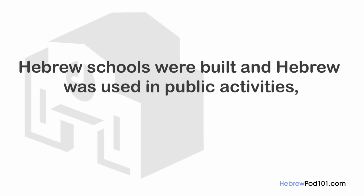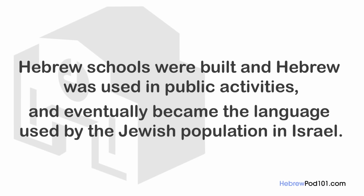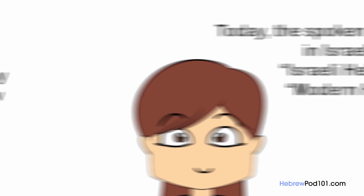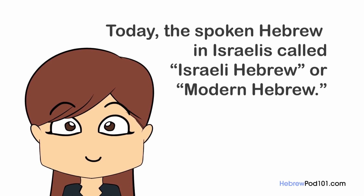Hebrew schools were built, and Hebrew was used in public activities, and eventually became the language used by the Jewish population in Israel. This process was aided by many organizations that saw Hebrew as an ideological purpose. Today, the spoken Hebrew in Israel is called Israeli Hebrew or Modern Hebrew.